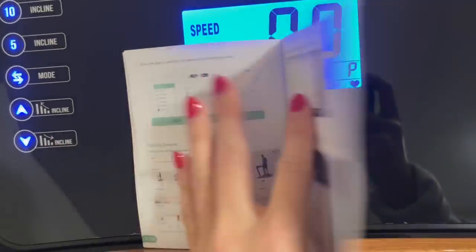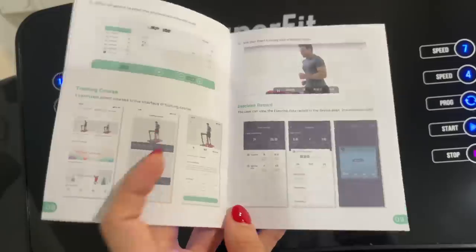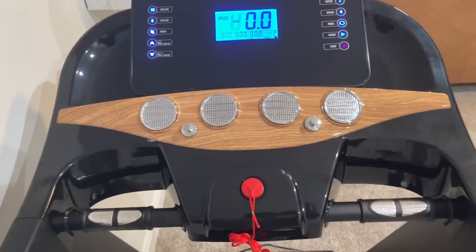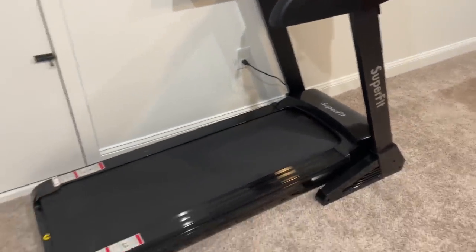And then it looks like you also have a training coach that will show you different workouts on the treadmill. So that's pretty cool. Again, I will link this down below. They do have other treadmills on their website, but this one was so sharp looking to me, and it is under $1,000. So I thought that was really nice.